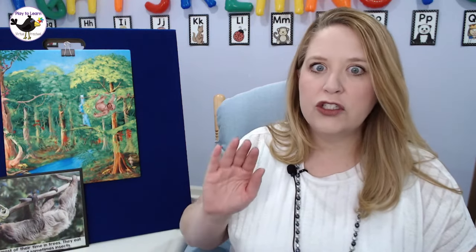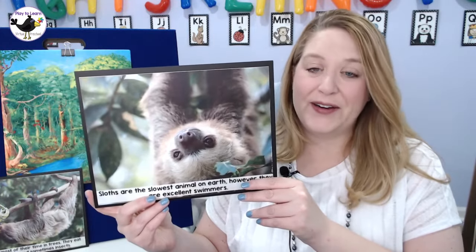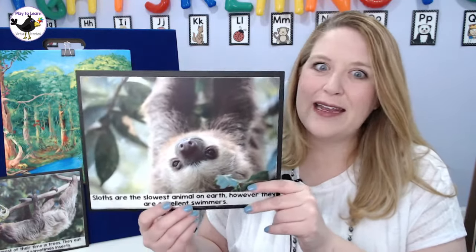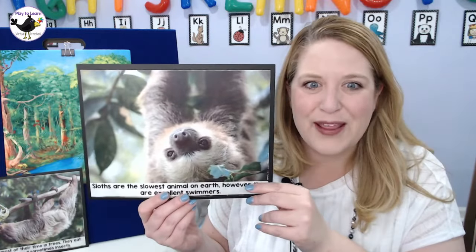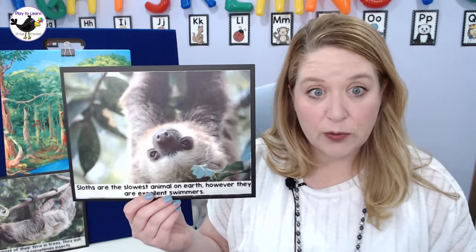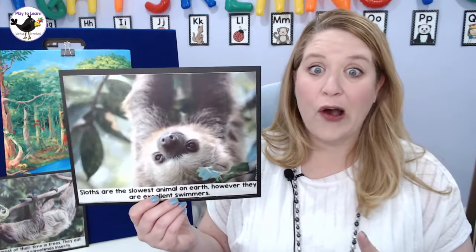Sloths are so slow. They are the slowest animal on earth. They move so slowly that sometimes you might not even think they're moving. That's how slow they are. But when they get down in the water, believe it or not, they're really good swimmers. So they can swim fast, but crawl slowly.